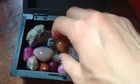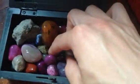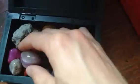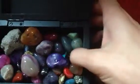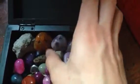Like I said in the other video, if you guys can try and help me identify most of these stones. Like, I know this one is a hematite. I don't know what this one is, or not even that one. But yeah, it's just all these random stones that my mom actually got from Goodwill.